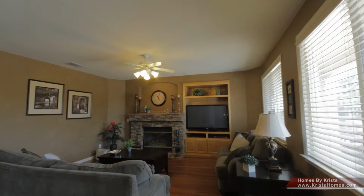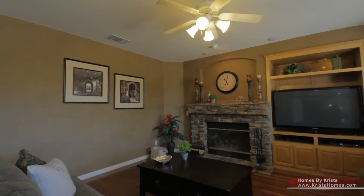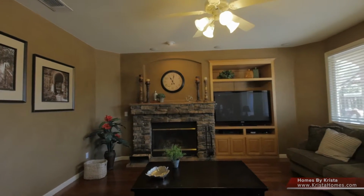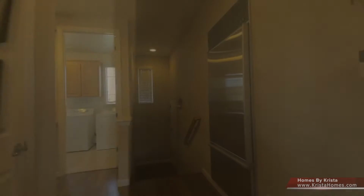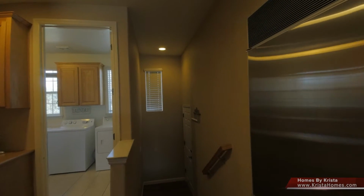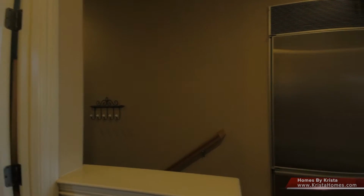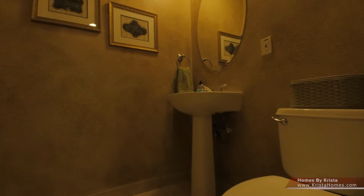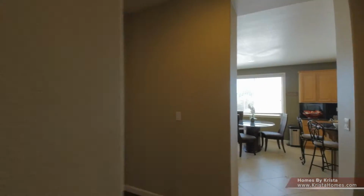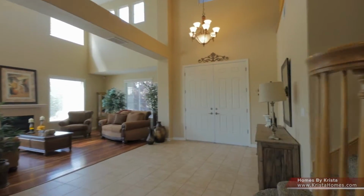Into family room. Again, hardwood flooring, stone fireplace. Downstairs laundry, added built-in fridge. Downstairs laundry, full bath. Make our way upstairs. Okay, look how open this home is.